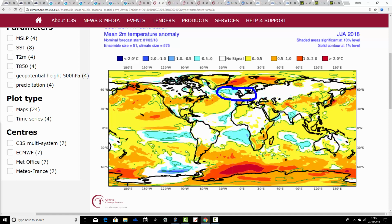Temperature anomalies, again, nothing to be overly excited or alarmed about, really, just coming out very close to average. If anything, you'd possibly say a little bit on the cooler than average side, particularly over in the Atlantic to our west. But again, very weak signals, nothing to be overly excited or overly concerned about from a temperature perspective. Northern America being seen to have quite a warm summer though.